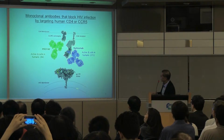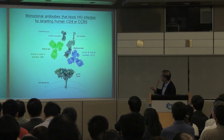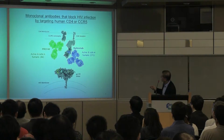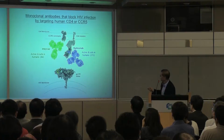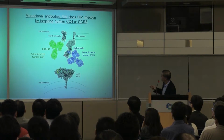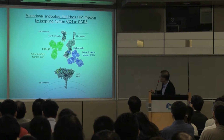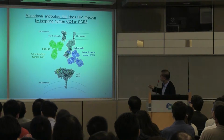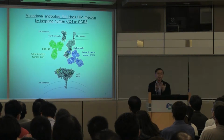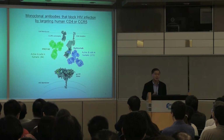Here HIV is on the bottom, the glycoprotein is shown here, and the receptors on the cell surface are first CD4 here and something called CCR5. So we know for HIV to penetrate into the cell, it needs to engage the primary receptor, this region here needs to bind to this region, and then this will twist and turn, engage the co-receptor, and the two membranes are then approximated and fused. And the internal contents here are injected into the cytoplasm of the cell.